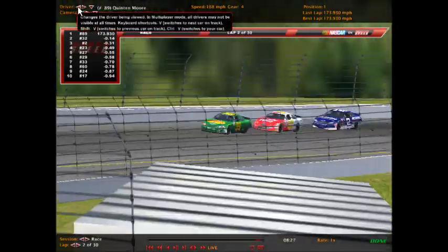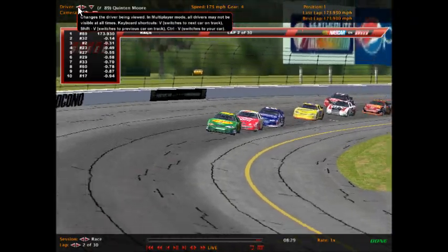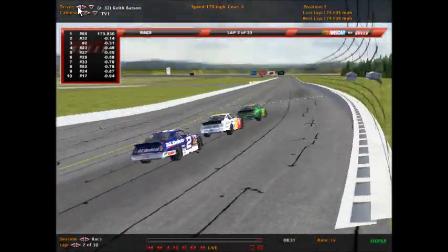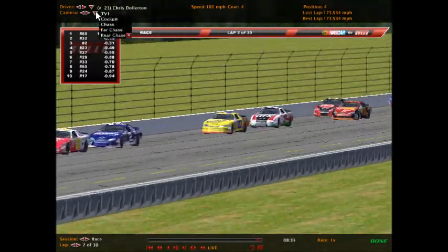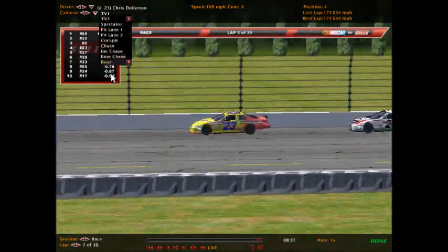First lap timed at 173.93 miles per hour. Quentin Moore's first, Keith Batson second, third is Dylan Young. Chris Dallerton up to 4th position now in car 23, as he's looking a little racy here today.